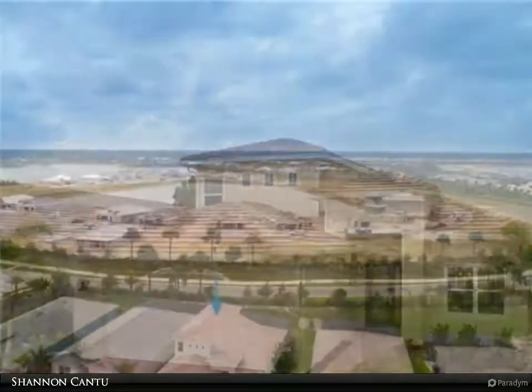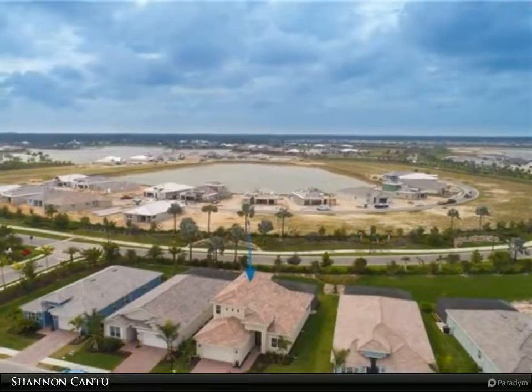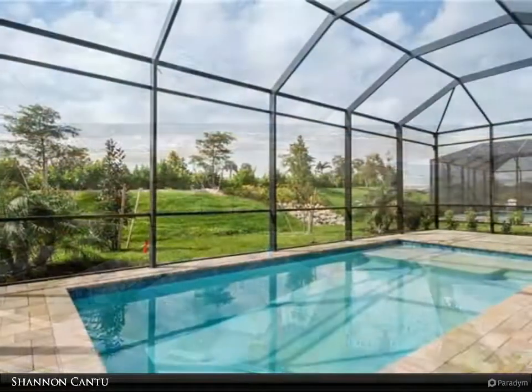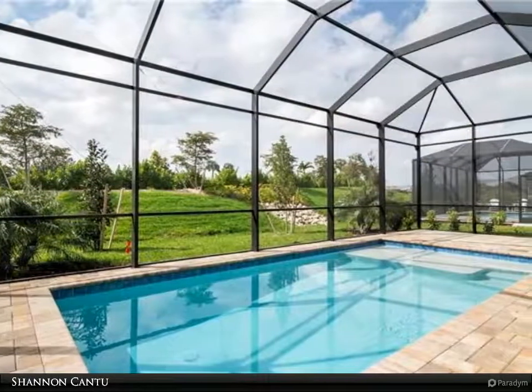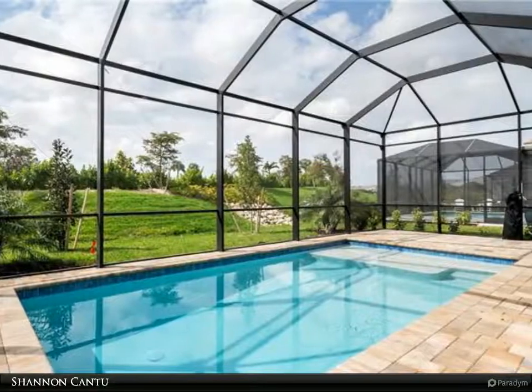Very private landscape view with western exposure. Pool included. The Bedford offers an open floor plan featuring a first floor master and den as well as 2 beds, a loft and a full bath on the second floor. Extra large lanai and a 2-car garage.